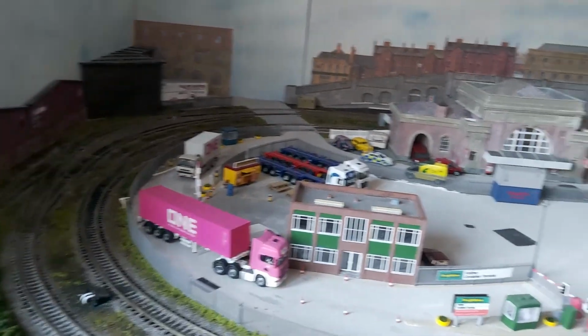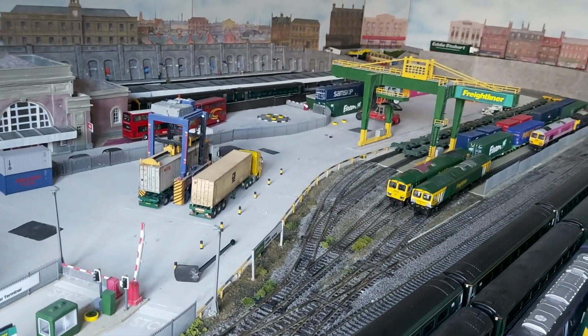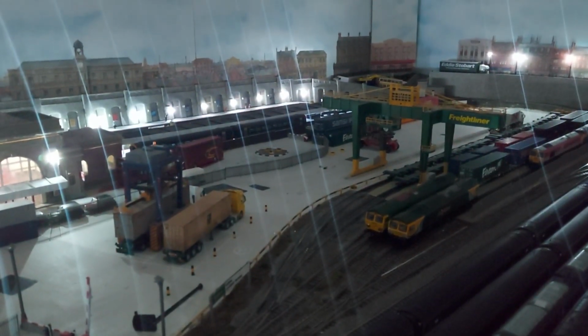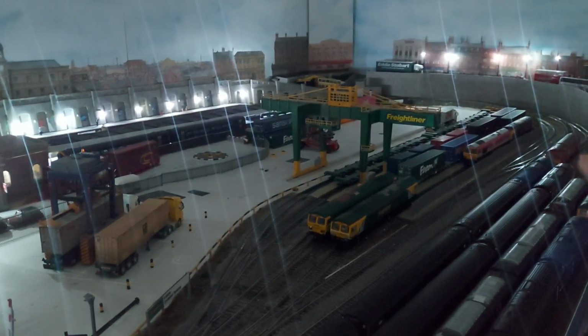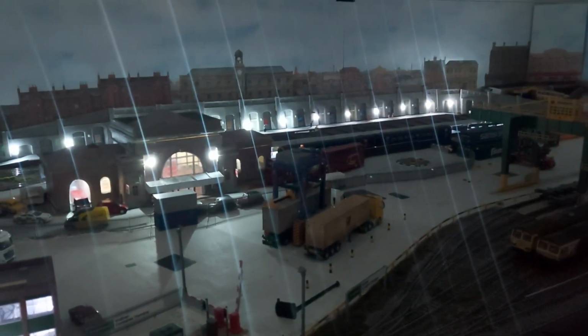It's the same lighting that I've used, the same way that I've attached the lighting on the back wall, and also the same way that I've attached the lighting on the town scene. So this is now the town scene. Also, I should say the whole layout is lit up, and as you can see, the town scene lighting is now lit up along the back there, along with the station area and the platform, but you can't see platform 1 and 2 very well because there's a DMU in the way.